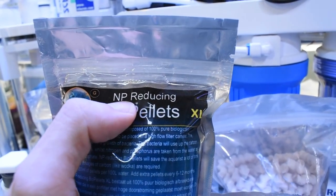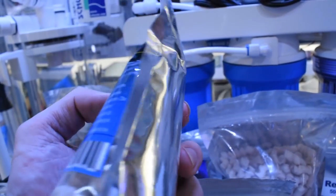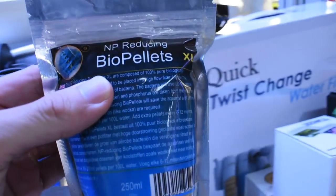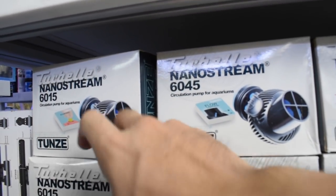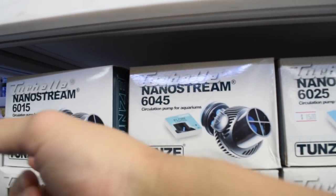Bio pellets, NP reducing. I don't know what NP is, but you know what? This product looks like I can trust it. It supposedly grows bacteria, so I'm just gonna put this in. I like this. You see, it totally got that. You can adjust where it blows.